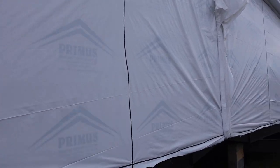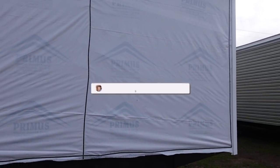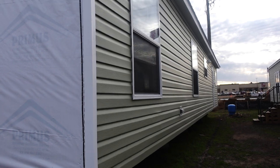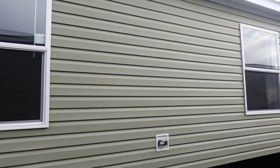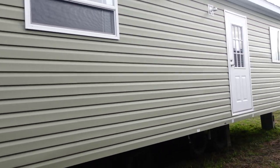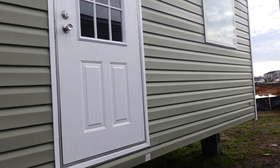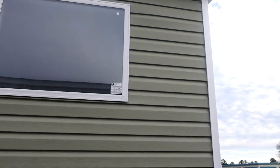So I'm gonna do a quick walk around. All the siding isn't up, so that's why you see this, but we'll walk around the house and give you an idea of what it looks like from the back. Love the large windows, so I'm depending on some good natural lighting to be in this home. There's your back door right there, and looks like that might be the master bath with the frosted glass window.